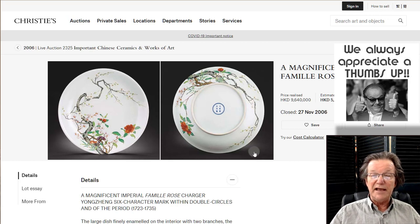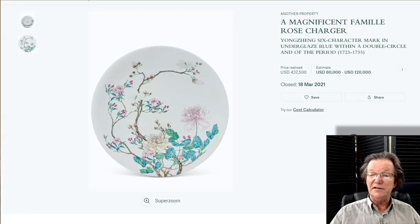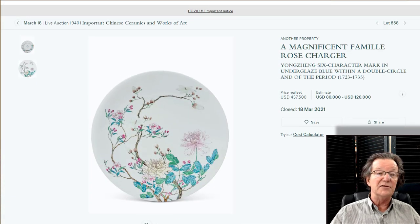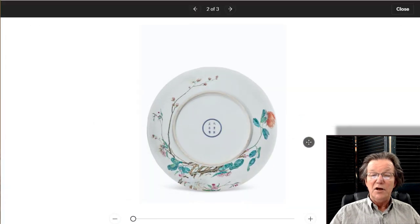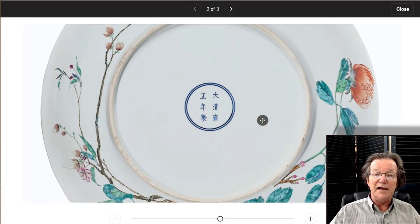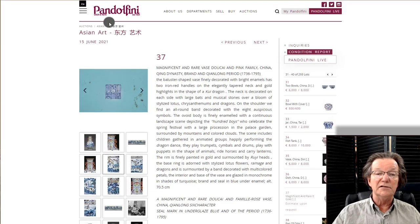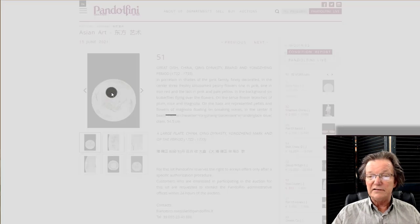All right. This one is a little bit later. I think this probably was done during the Tang Ying era, and then there was this one that turned up also at Christie's in 2021, sold for $437,000. And here's the back of it. But what's interesting about the one that's turned up at Pandolfini is you notice how the script here. This is the one that was at Christie's. You see that the reign mark is applied in two column script, and notice the characteristic of the foot rim and how that's shaped. It's sort of rounded and very snowy white and so forth. The Pandolfini example I think is older.